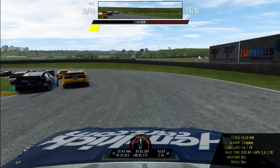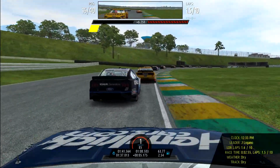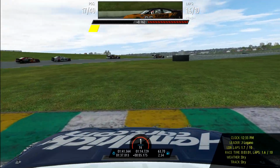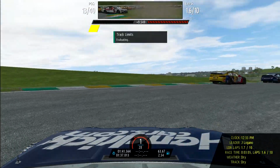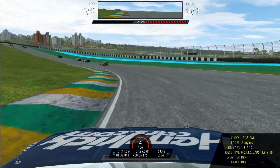Logano's gonna, oh my god, another car. What? Are they getting stuck or something? Like they're going wide and then they're getting stuck and they can't get, I don't know what's happening. I just got absolutely destroyed by somebody here. And now I'm just gonna cut through over here. Look at this, he's stopped, his front wheels are not moving, and I'm just gonna continue moving my way through. And I think we gained positions out of all of that.